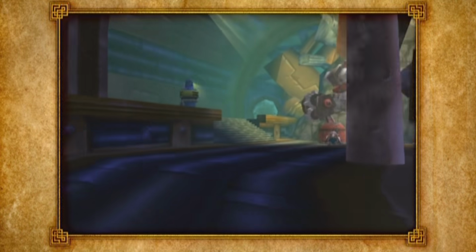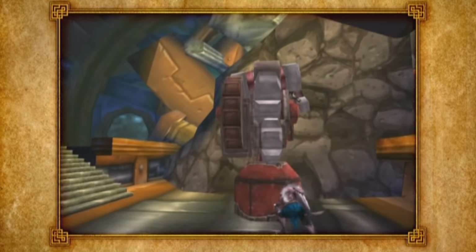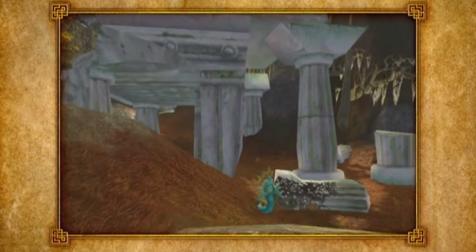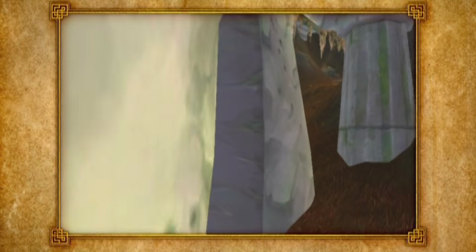More like you were just fading in on the feeling of being in that area and getting a sense, maybe a more dramatic sense, of the reality of standing there. At least that's what we were trying to accomplish.